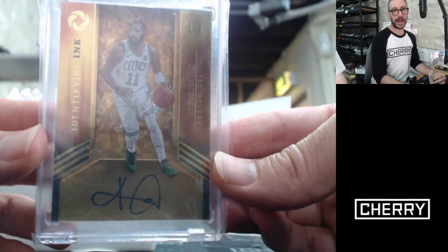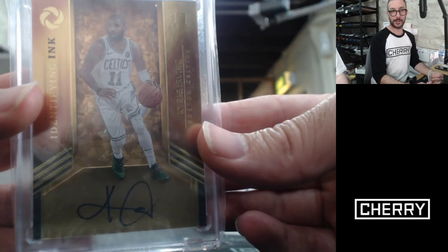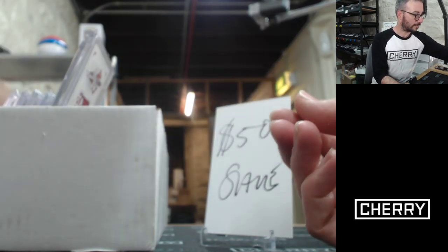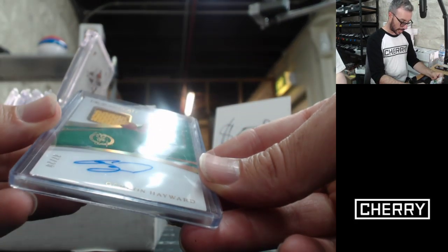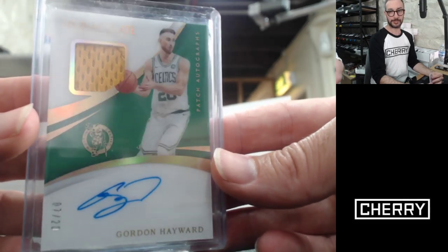Kyrie Irving, on card, opulence auto. Number to 25. Kyrie, Celtics gear. Beautiful set, this one. Immaculate. It's the jersey numbered patch auto set. Gordon Hayward on card.